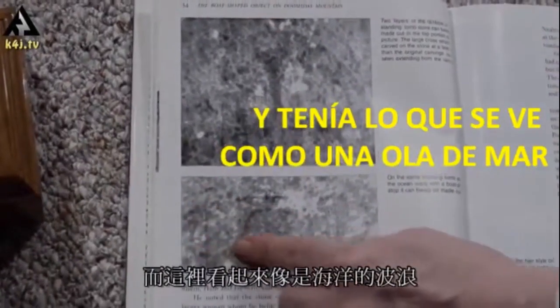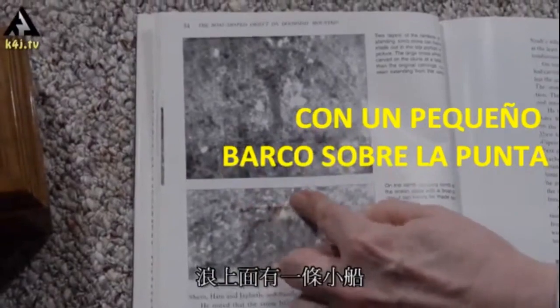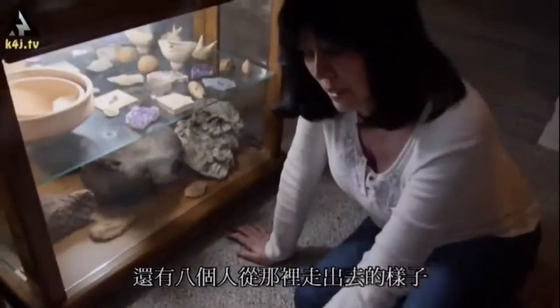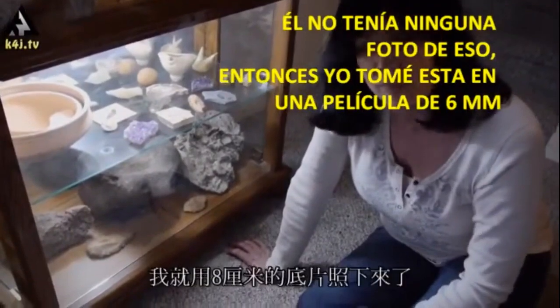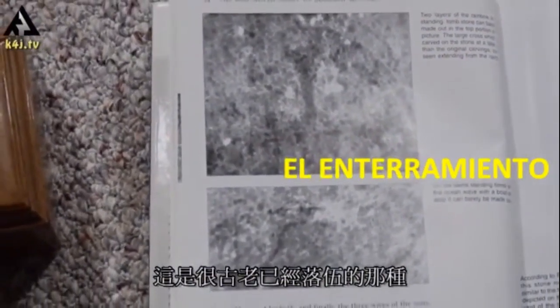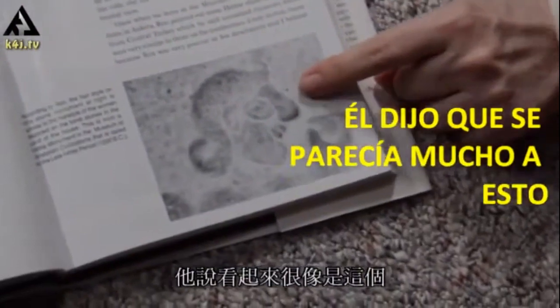And it had what looked like an ocean wave with a little boat sitting on top of it. And it had 8 people walking away from there. And he didn't have any photographs of it. I took these from 8mm film, very old and degraded. But the faces on there, he said, looked a lot like this.